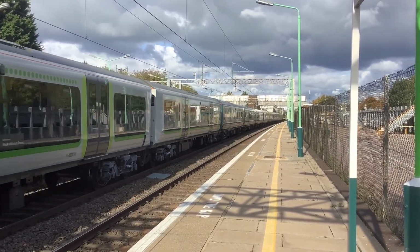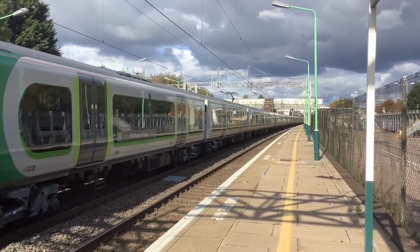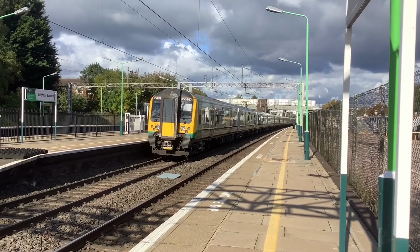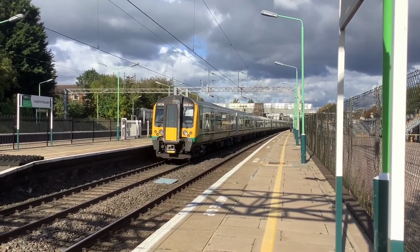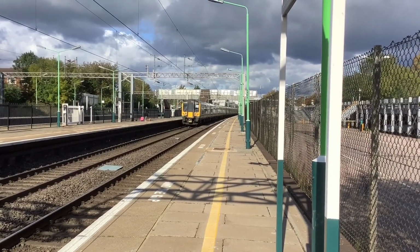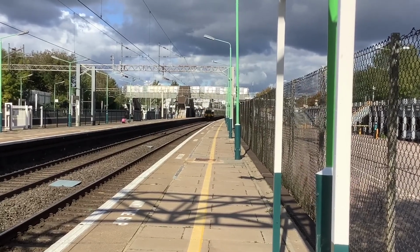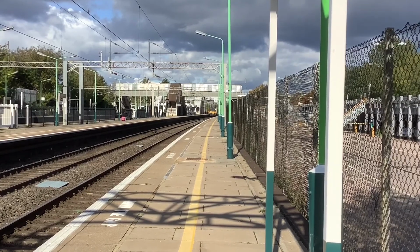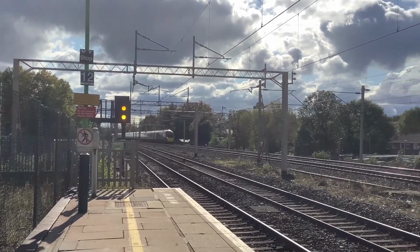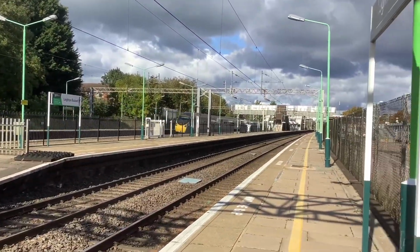350.130 and 350.247. The 1346 London Northwestern Railway service from London Euston to Milton Keynes Central is now departing. Okay, now passing by is going to be the Avanti West Coast class 390 Pendolino from London Euston to Birmingham New Street. 390.153.